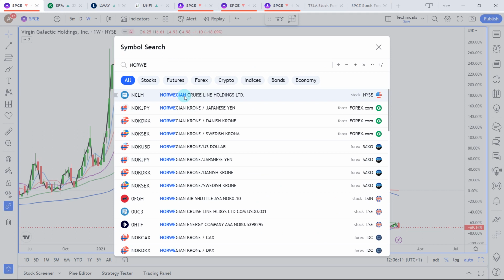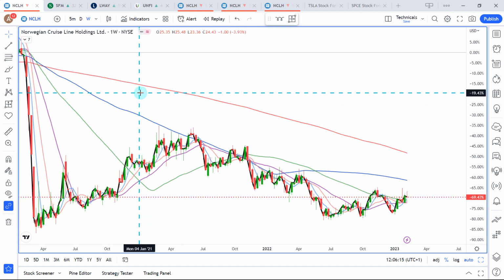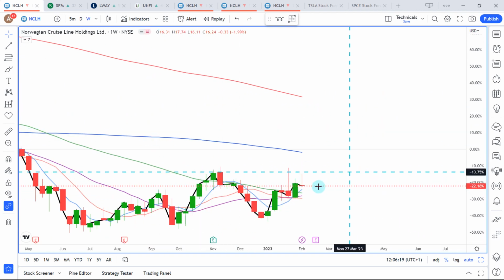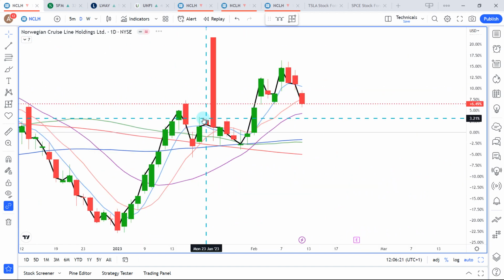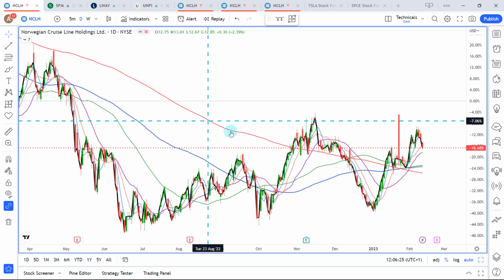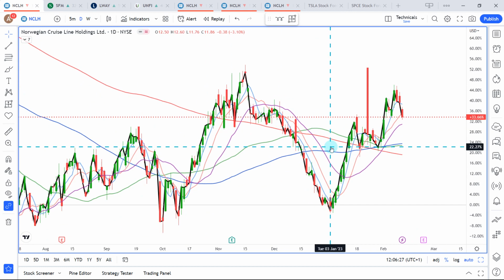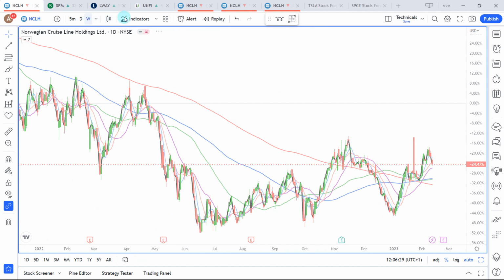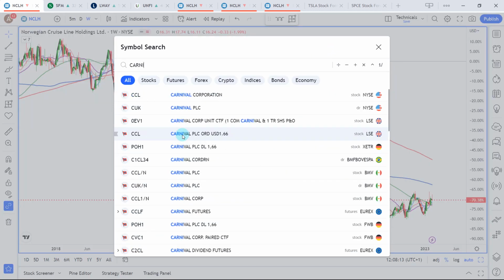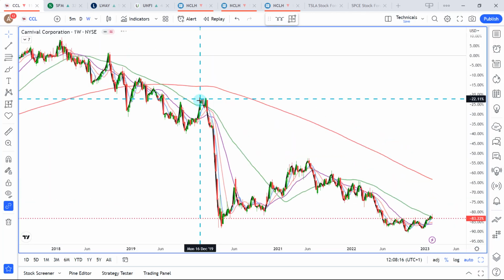Let's look at traveling on the sea then, with Norwegian Cruise Line Holdings. Let's look at the dailies. Not like a great interesting signal really on the weeklies. On the dailies, it's a bit messy. Let's look at Carnival Cruises, Carnival Corporation.